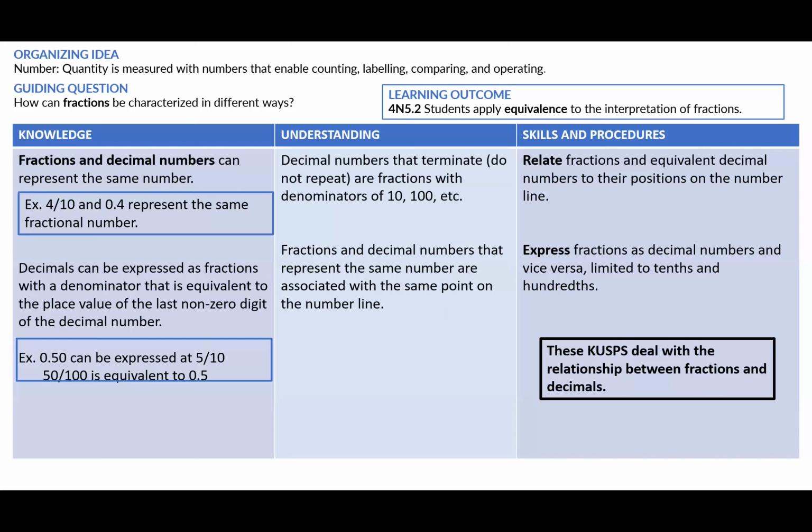And you can see in the work we did just now with equivalency, you were working with fractions with tenths. So now this is just relating, getting them to look at fractions and decimals and relating them. And we have, starting with the knowledge statements, the fraction and decimals can represent the same number. So we have 4/10. This is not written correctly.